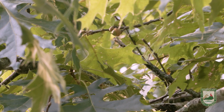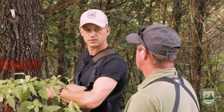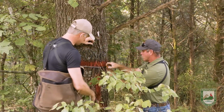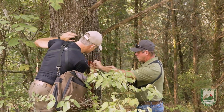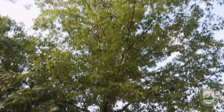I'm going to quickly measure the diameter of it too. Okay. So this is DBH, diameter at breast height. That's 4.5 feet off the ground. Just bring it around there. The mark should be right in here somewhere, right here. So 24. It's not a regular tape, so it's calibrated to measure the diameter of the tree.